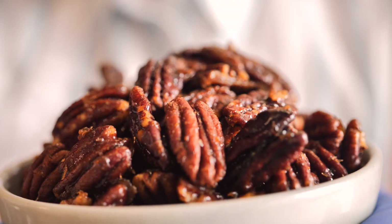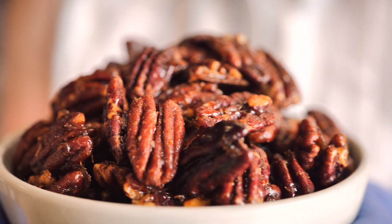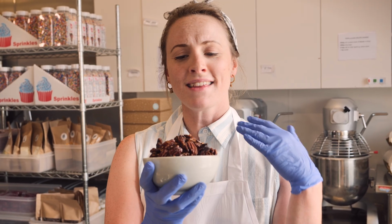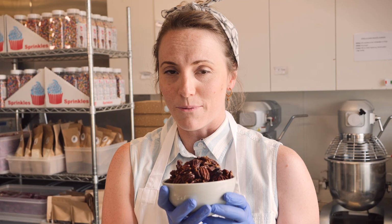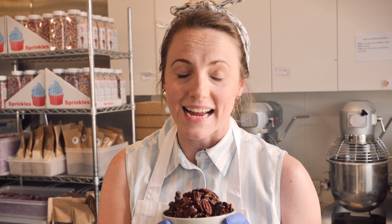These delicious maple pecans. Standing here not being able to eat them is like torture. They are so good. They're going to transform all your brownies, your cookies. You can just put them on ice cream. To be honest, I like to just sit at home watching Netflix, eating a bowl of them because they are that good. They're really quick and easy to make. Only about 5 ingredients, so I'm going to show you how to do them.